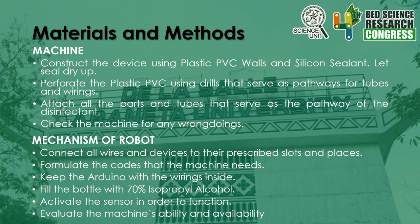Fill the bottle with 70% isopropyl alcohol that will later on serve as the disinfectant solution. Lastly, test and evaluate the machine's ability to function by activating the sensor. Show any object to the sensor's threshold to activate the machine.